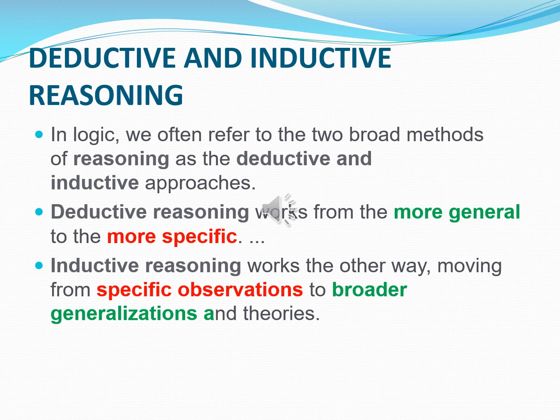So in deductive methods, we move from generalization to specification, and inductive reasoning works the other way around, moving from specific observation to broader generalizations and theories. So these are the basic differences between these two methods. One is from general to specific, and the other is from specific to broader.